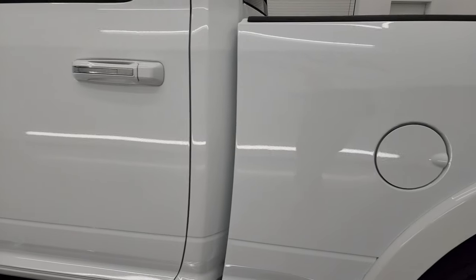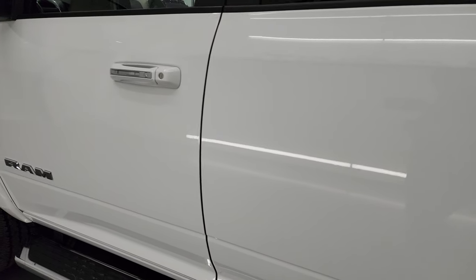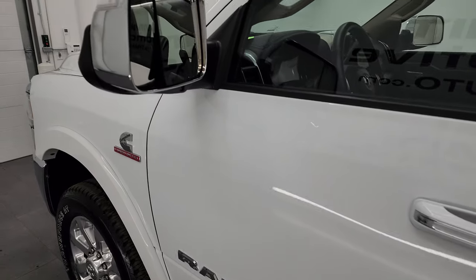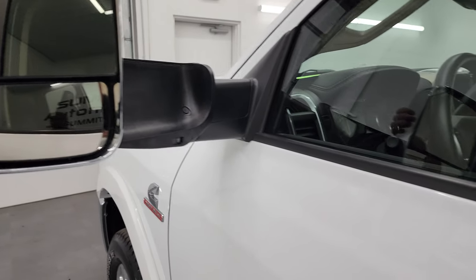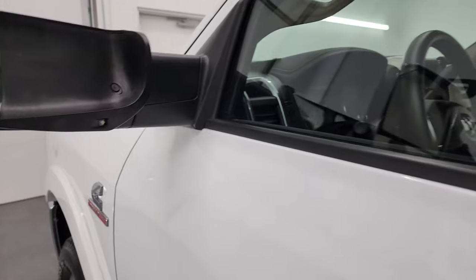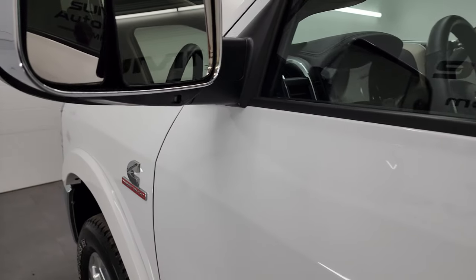And down the rest of this side, once again, cab and doors are all in fantastic condition. Does have heated fold-up tow mirrors. They fold up like so. They also fold in like that. You do get LED side lights on there.